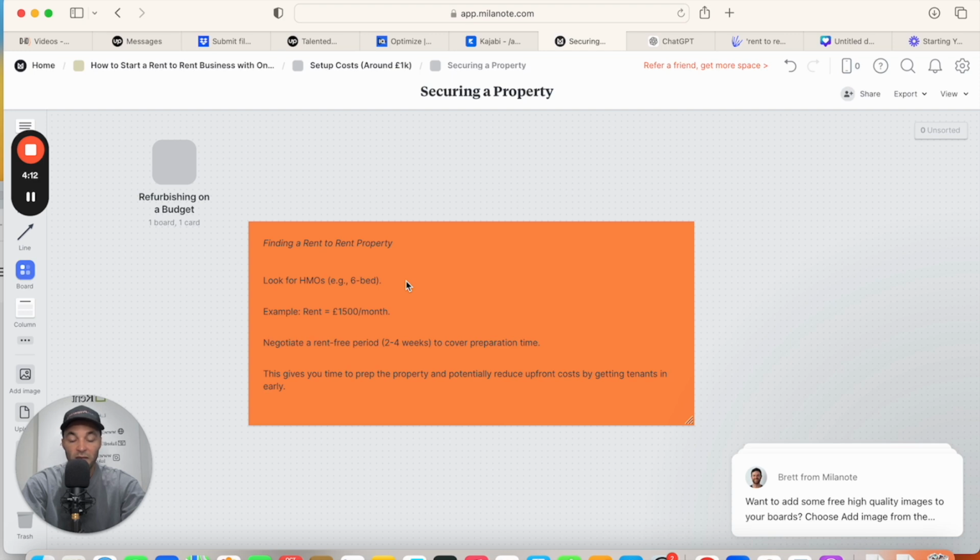I offered him that. I then cleaned and furnished the property over a weekend with my girlfriend and my father. And then 2 days later, I re-rented the same property out to a group of working professionals for a premium. And when they paid me that money, that was the exact moment that I knew rent to rent was real. Back then I was paying around £1,100 per house, but nowadays the figures are more close to £1,500 per month. So expect to rent a 5 to 6 bedroom HMO for around £1,500 a month in today's market. Obviously, if you're working in London, it's going to be a lot more than that.